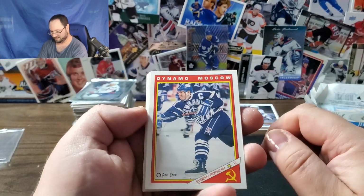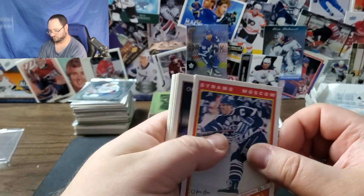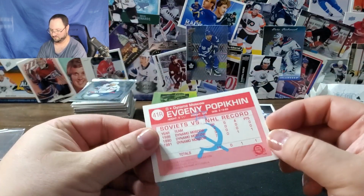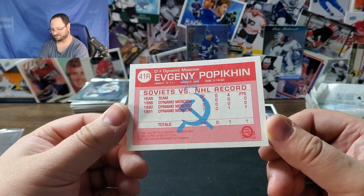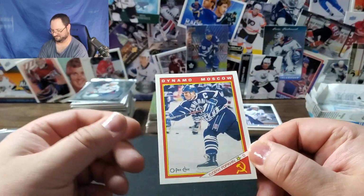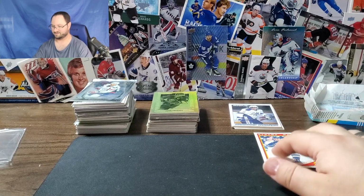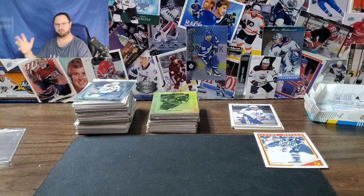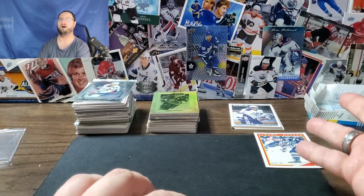And we have got our Dynamo Moscow card. I'm wondering what number that is. Number 41. That's a pretty high number for this insert set, especially for a 90s set. Usually the insert sets back in the 90s are like 10, 14 or something like that. Relatively low, not 41, you know.